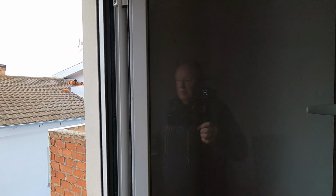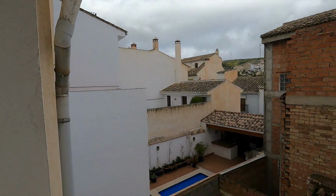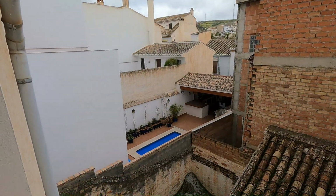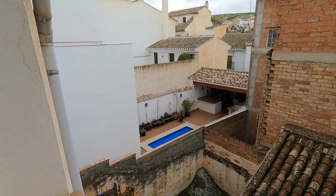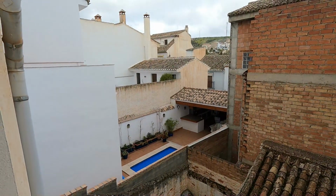Now remember, when I started the video at the front of the house, we said that the properties either side had been bought and modernised. I'll just take a look at what next door has done with theirs. They have put a pool, an outdoor kitchen, in that space at the back.